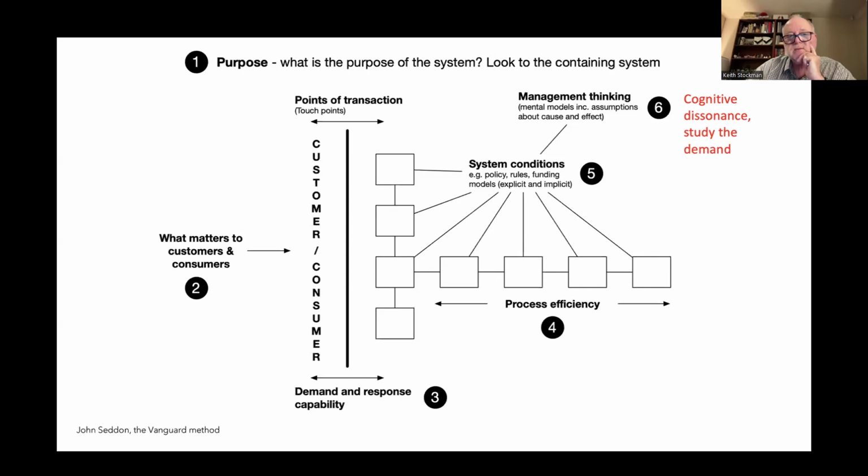Purpose, what matters to customers, consumers, what's your demand response capability across the boundary that your organisation and touch point interactions with patients, processes. Remember, one stage we're all on about process design, and we completely forgot about most of the rest of it. System conditions, super important in health. Policy can stop you doing all sorts of good things. It's put the patient watch model at risk a number of times because funding models have been changed to different types of models, and it's meant that innovations like using telenavigators on contact calls with patients, which works terrifically well, becomes suddenly unfunded. So system conditions have to be designed and managed.